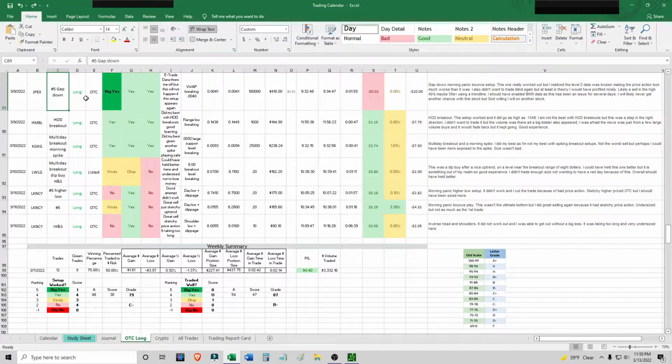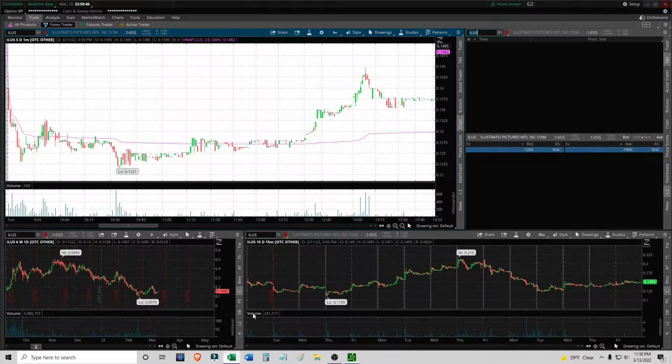But really unfortunate that I just missed out on this one because the level 2 data threw me off so hard and it looked super bearish. And I had to trade basically off of the chart, not the level 2. So I had half of the tools available. And with all of that pressure, it just didn't feel good. Really unfortunate. This one really worked out. Let's look at JPEX for the 9th.